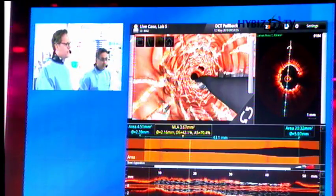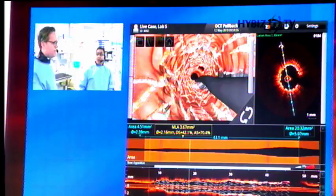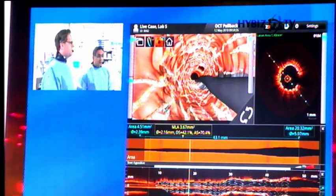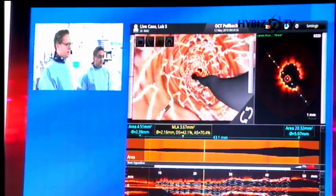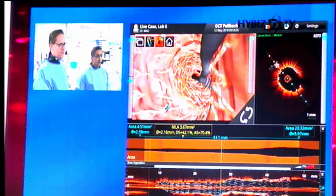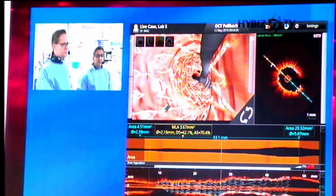So I think we're probably finishing our half-hour slot, so we're going to tidy up a little bit. I'd quite like to post-dilate that middle bit, maybe with a 4-row NC. But I think we're pretty happy with that result. Any final comments from the panel? No, that was a great demonstration. Thank you.